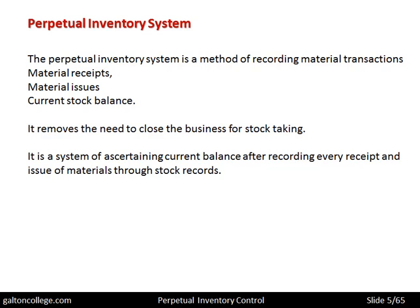It's a system of ascertaining current balance after recording every receipt and issue of material through stock records. So in other words, what's recorded on the stock records should accurately reflect what is in the stores. It should specify exactly the amount in the stores, and it should be accurate.